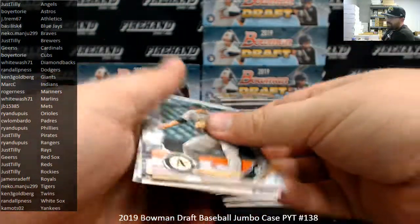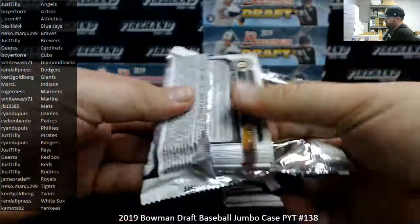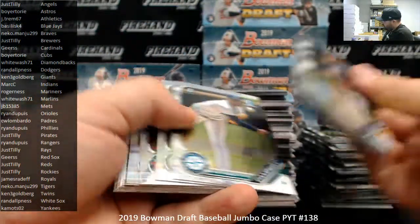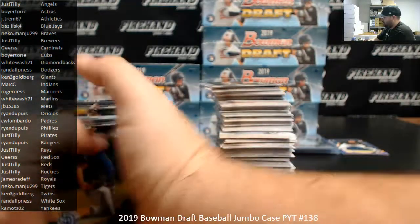Well, remember all that Break King Baseball that we opened up, and it seemed like every case had a graded Wander Franco of some sort, whether it was a paper or a chrome? We were more surprised if we opened up a case of Break King Baseball that didn't have Wander Franco in it. All right, two down.